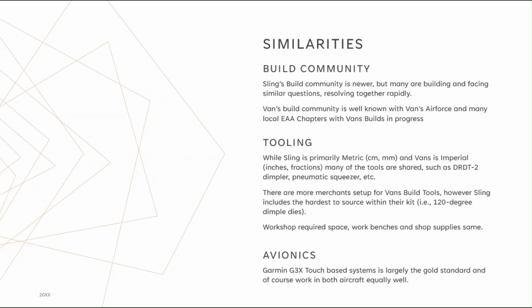Tooling, Sling, because it's from South Africa, obviously is purely metric in a lot of aspects, right? So it's a little more challenging to find some of the tools, for instance, in the U.S. for these things, but Sling makes up for it. They do provide some of the things for you, like the dimple dies, which is a constant piece of conversation sometimes. But a lot of the tools are the same.